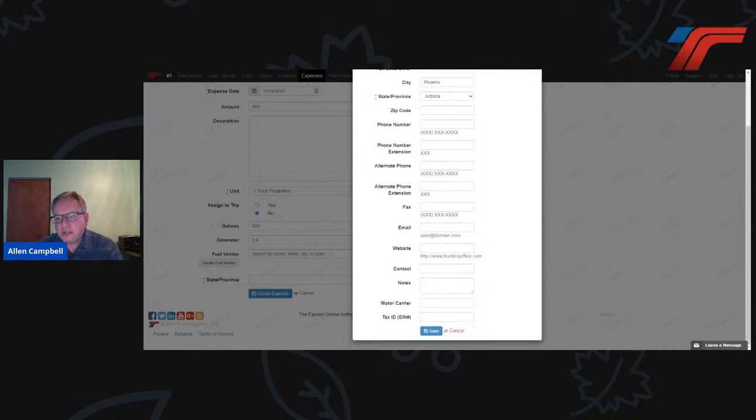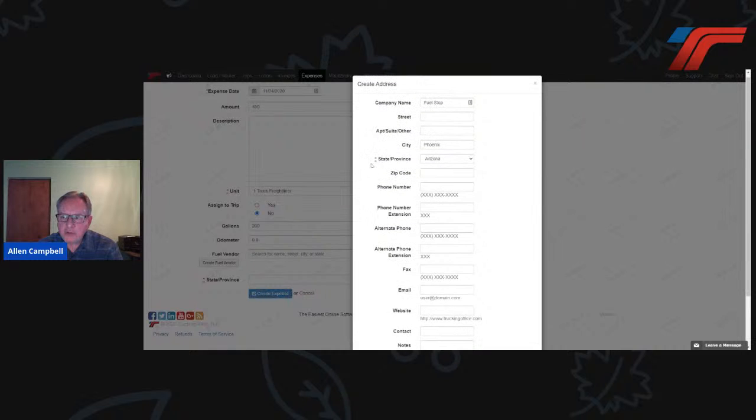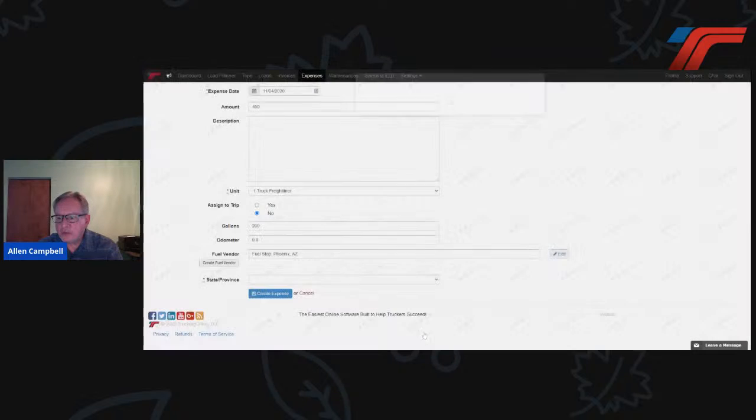Then you can put in all these details and phone numbers and all that kind of stuff, or you can skip it. The asterisk lets you know what's required, and the only thing that's really required here is the city and the state and the name. Okay, and then we'll save that.